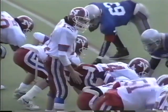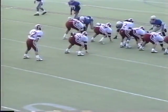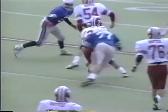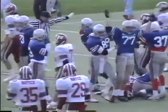Okay, 2:30 to go, 4th and 11 for Natick. I formation, Galani, straight back to pass, gets some pressure, screen pass. Fioretti is going to be hit and dropped short of the first down. Brookline will take over.